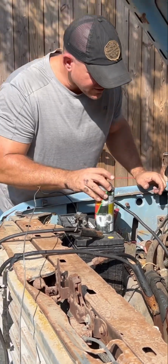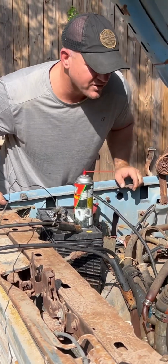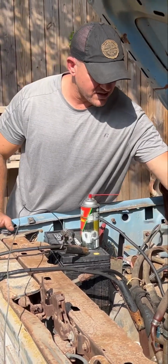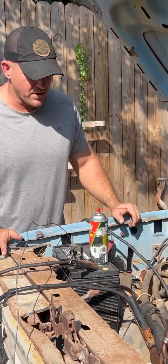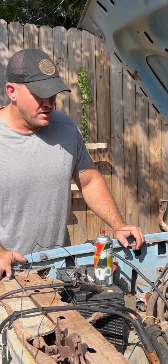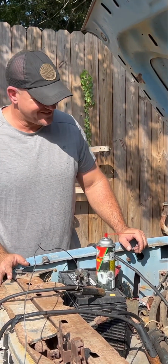Typical inline 6. The manifold's in good shape. It sounds like it might have a little bit of an exhaust leak, but maybe that's just the valve train noise back through the carb. But all in all, sounds pretty damn good. We're gonna pull it and keep it instead of scrapping it.